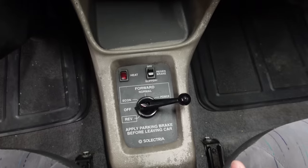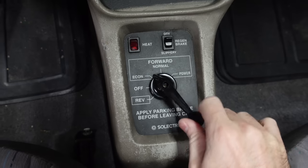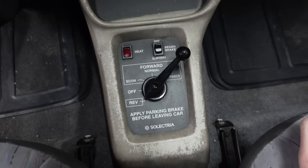Here is the Solectria part of the car. The gear shift, it's straight up missing, as you can see. So we have the power modes for forward: economy, normal, power. Set the vehicle back to off, and of course, reverse, if you need to back up. That is how you change gears.